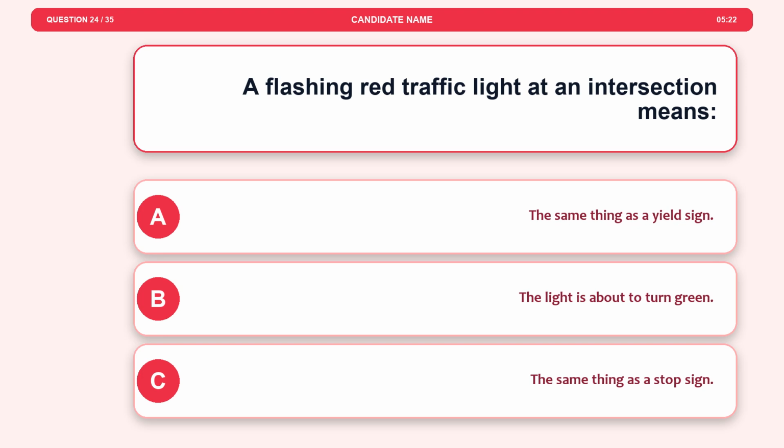Question 24. A flashing red traffic light at an intersection means Option A. The same thing as a yield sign. Option B. The light is about to turn green. Option C. The same thing as a stop sign.